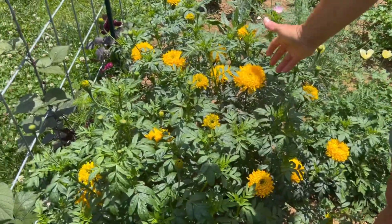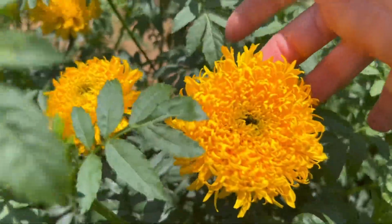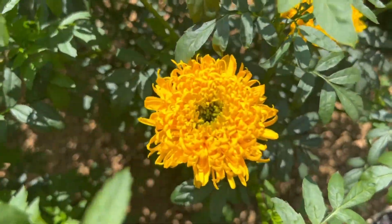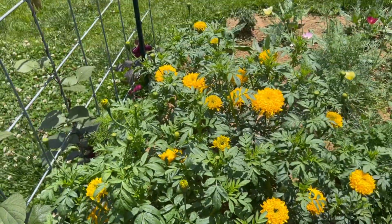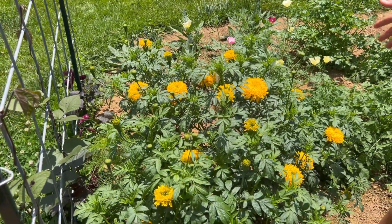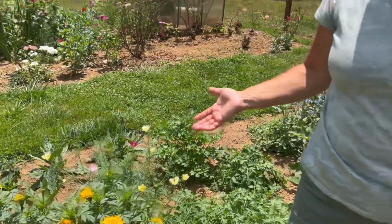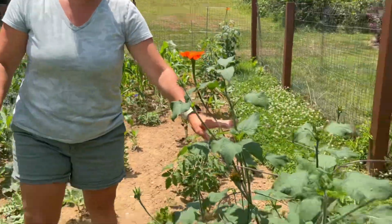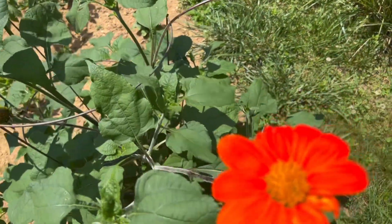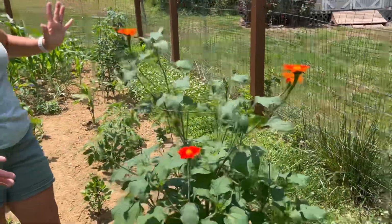These are marigolds called Mission marigolds. Look at how gorgeous they are. I don't like marigolds, and Finley really seemed to want some, and so I grew these for her, and I am so glad that I did because I am now a fan of marigold. Again, I have the Mexican sunflower, the tithonia, and you can see how big and bulky this one's getting.